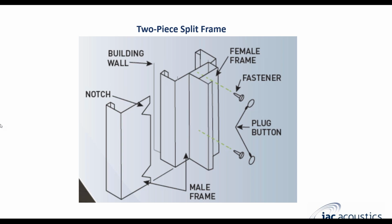IAC fabricates each door and frame specifically for each order, so we don't stock doors. We make them whatever size they are needed, and that's the same for the frames. So the male frame section here is made at different lengths to accommodate different wall thicknesses on different projects. There may be several different wall thicknesses within one project, and we will make each frame to fit that specific opening.